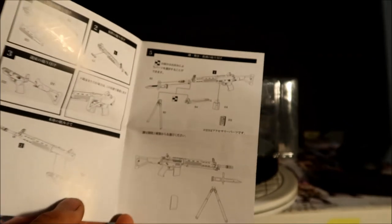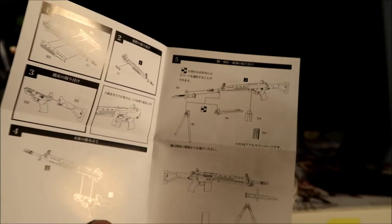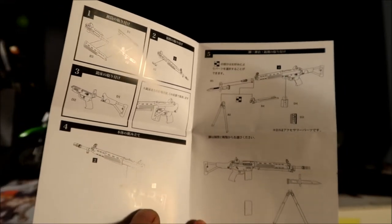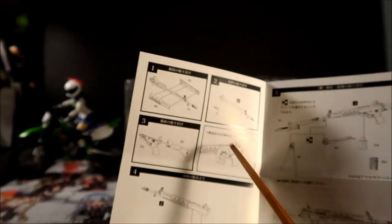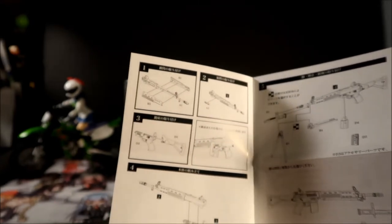So yeah, like I mentioned, the smaller magazine is the one that goes inside the rifle. Then they give you an extra one to display outside. And then you've got the bipods you can mount on there if you want to, or you don't have to mount the bipod. It has a folding stock too. You can have it folded or extended, you pick.